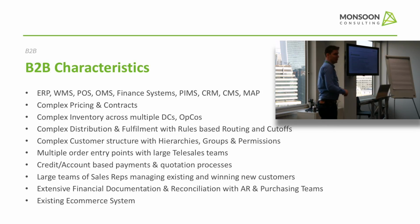Normally, e-commerce is one channel. You will usually have multiple order entry points. Fax is still widely used. Email, telesales, usually large telesales teams. You might have your own proprietary systems that you've sent out to each of your customers that they directly place orders on. So e-commerce is just one of those. Credit card payments aren't regular in B2B online, so it's usually account-based, credit-based, paying every 30 days via direct debit. And as Steve mentioned, large teams of sales reps on the road that you need to figure out how to win over.